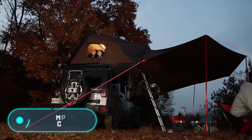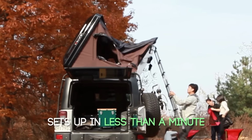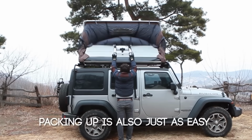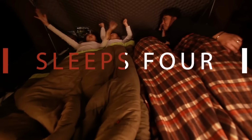iKamper SKYCAMP. The tent you see on the screen gets installed in just 60 seconds, accommodating 4 people. Although, it costs about $3,600. It has a unique feature though: it can be mounted on the roof of a car, which is convenient if you don't want to share your bed with insects on the ground.